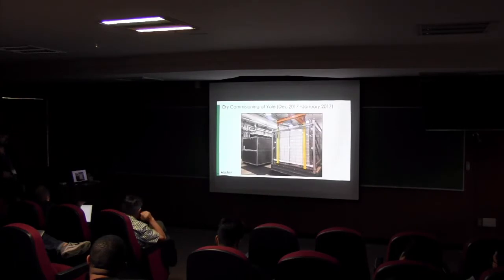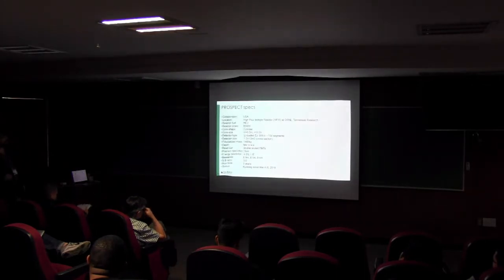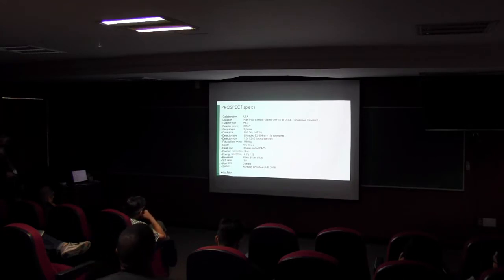This is in December of last year. This aquarium is basically being lifted. Just some of the specs: we started running since March 6th of this year. So we're taking data. Again, I won't go into many of these details. Perhaps I just highlight that we claim we have the best.